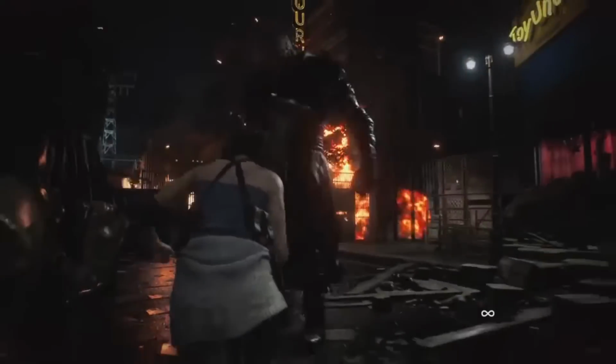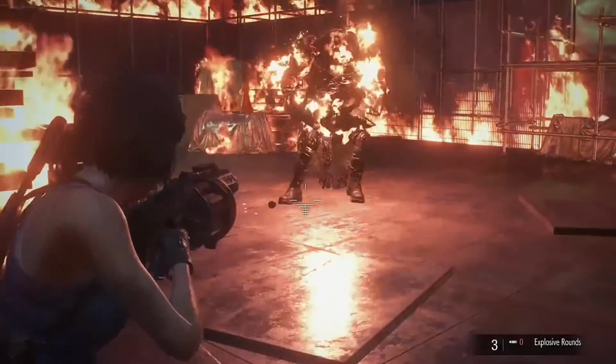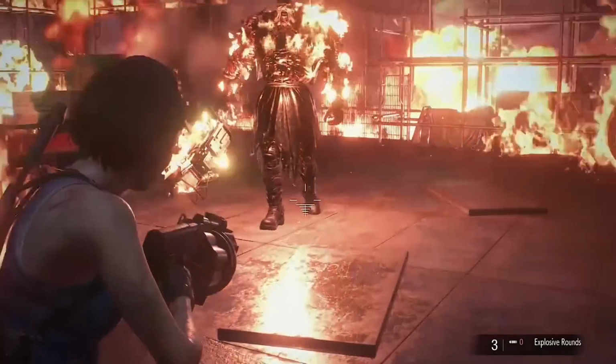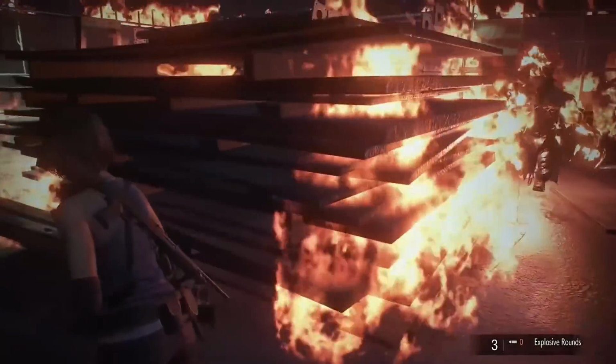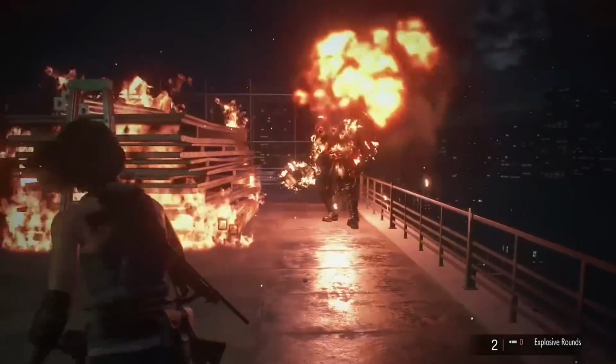Use explosives. Explosives are also effective against Nemesis. An accurate grenade or rocket launcher blast can take him down quickly. Be patient. Nemesis is a tough enemy, so one must be patient and take their time when fighting him. Getting greedy and trying to take him down too quickly will most likely get them killed.